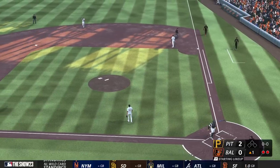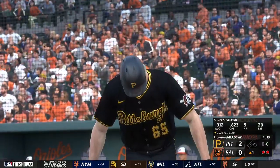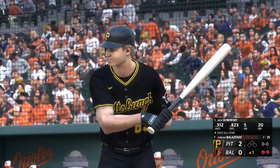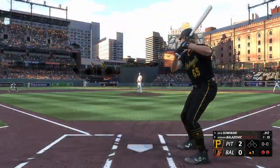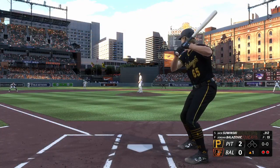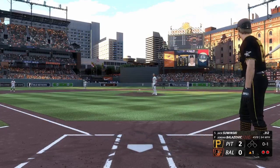That is big. The left fielder, Jack Suwinski. Two outs, bases empty. At the plate for Pittsburgh, Jack Suwinski. He is quite an athlete. I mean, you look around the other sports, basketball, football, you feel like he could thrive in one of those sports too. That one's in there, 0-1.